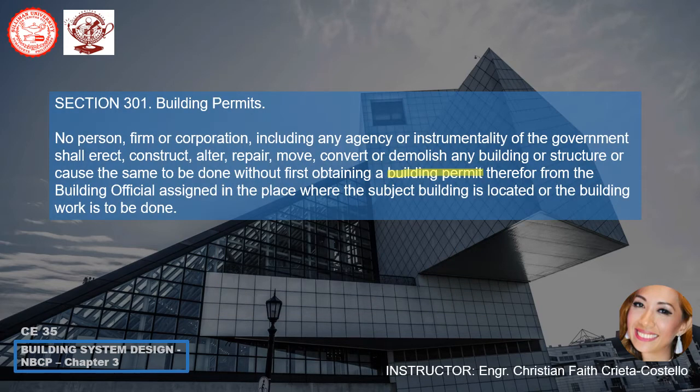Section 301, Building Permits, states: no person, firm, or corporation, including any agency or instrumentality of the government, shall erect, construct, alter, repair, move, convert, or demolish any building or structure, or cause the same to be done, without first obtaining a building permit therefor from the building official assigned in the place where the subject building is located or the building work is to be done.